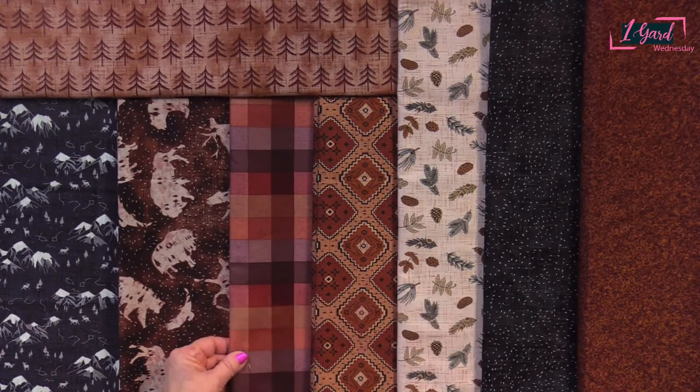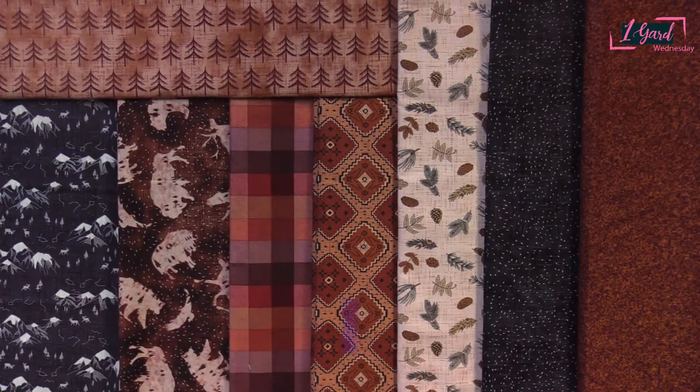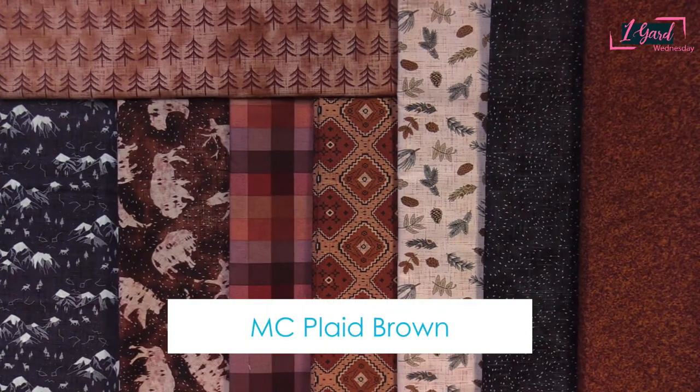I love it. And probably my favorite in this collection is this plaid. It's kind of unpredictable, and I skipped one, didn't I?